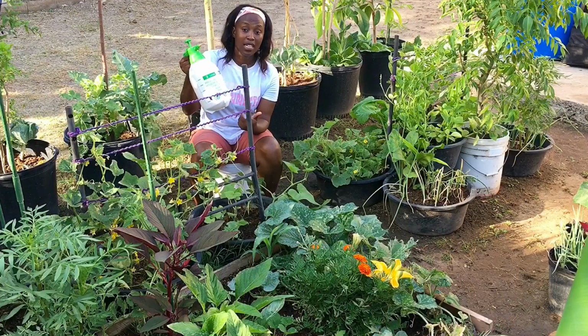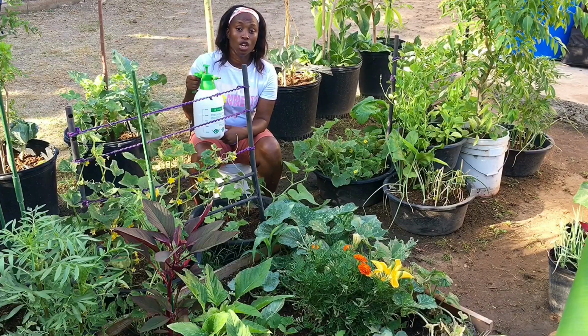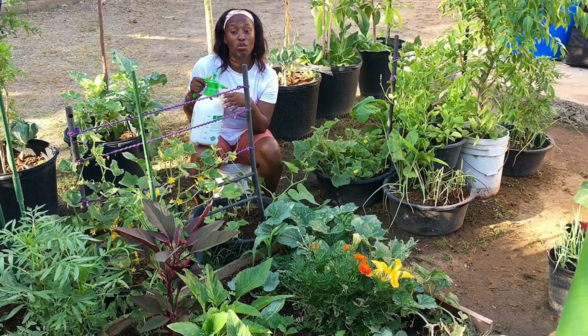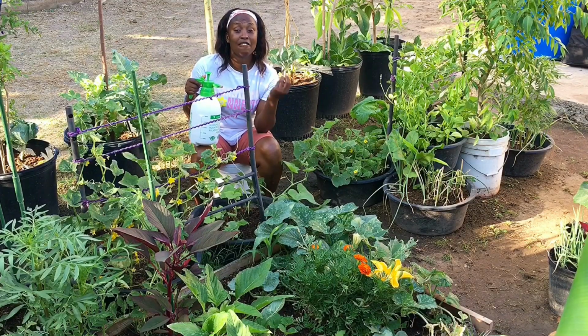It is very important that you plan a pest control routine for your garden. That's the thing with us as gardeners. We plan for the pots, we plan for the space, we plan for the soil, we plan for the veggies and the fruits that we're going to grow, but we don't plan for pest control. I cannot stress enough that it is inevitable that you will have pests in your gardens.